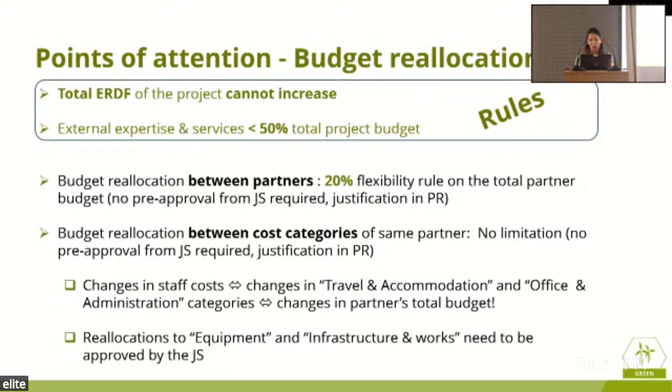Also, if necessary, if you find yourselves being stuck with other tasks within your organization, or if you have a workload, or if something occurs, what can happen is that between partners, we can reallocate a budget. And that is what we mentioned earlier as a 20% flexibility rule. We do not need to have this pre-approved by the JS, but for instance, this is something that might be discussed during a midterm review meeting with the JS, what happened, why that needed to be done. We don't need a pre-approval for it, but we need to say why that happened and why that needed to be conducted as a budget change or reallocation.